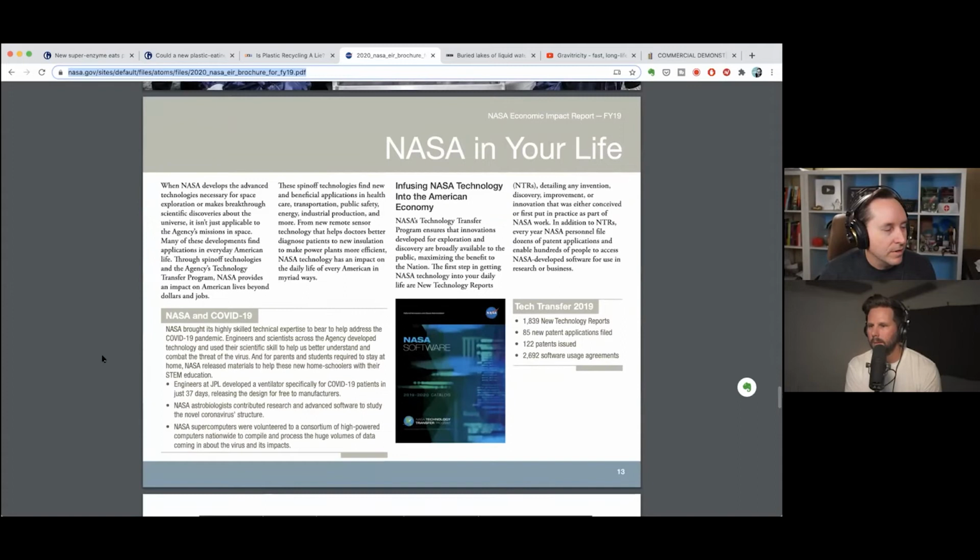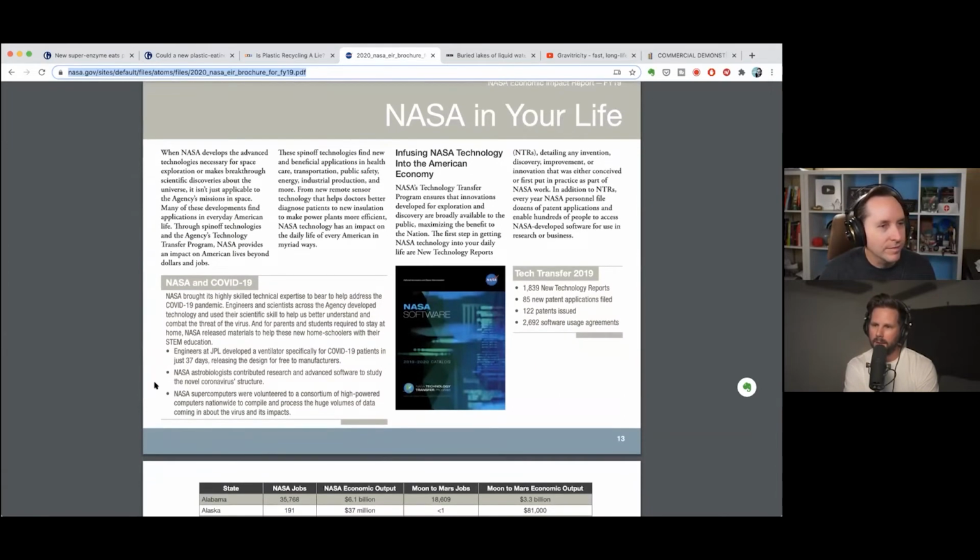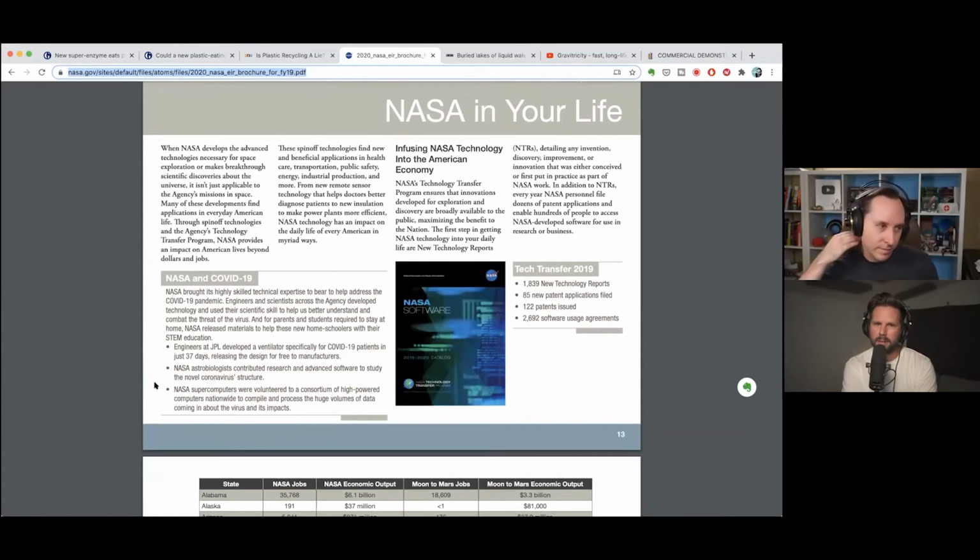Engineers at JPL developed a ventilator specifically for COVID-19 patients in just 37 days. Wow. And then released the design for free to manufacturers. That's cool, but I would love to see the data about how much of a difference any of that makes. Because I think it was Freakonomics had some people on, and they were talking about the success rate in terms of living for a person that hits a ventilator prior to COVID was 30%. If you're in bad enough shape, you need a ventilator, 30%, 70% chance you're going to die. And then with COVID, it was now 80% chance you're going to die. And you look at it, you go holy crap.